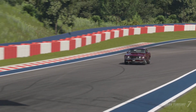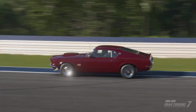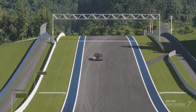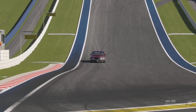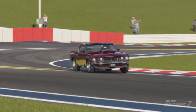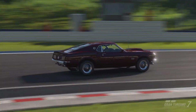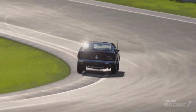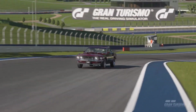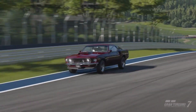Now when it comes to the handling of this vehicle standard, it's very boaty and not really what you would expect from a classic Mustang. The Mustang was known for being the pinnacle or the real starting point for this American sports car, and honestly the suspension was a lot softer than I thought.